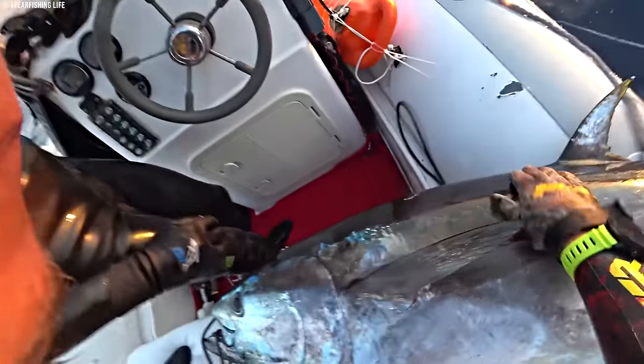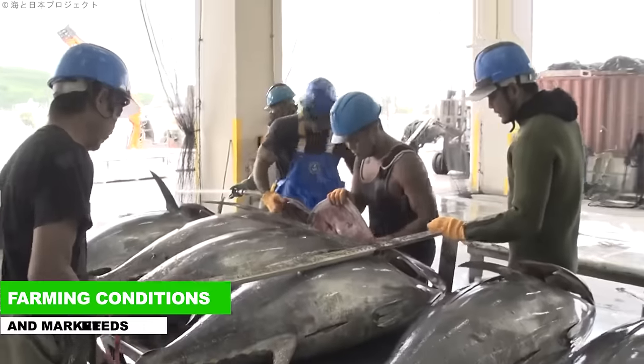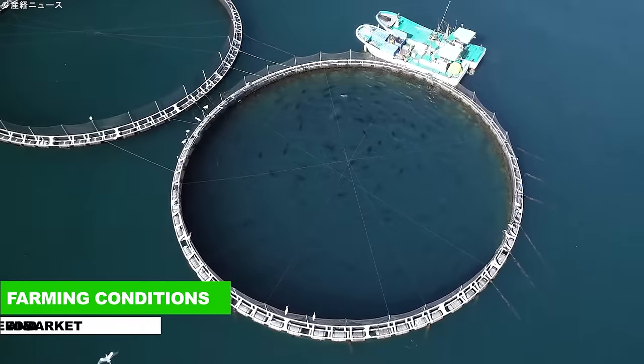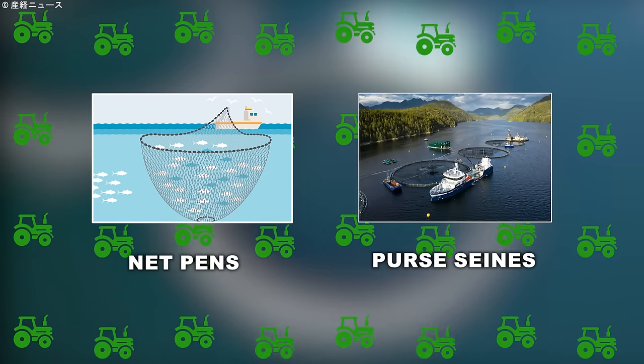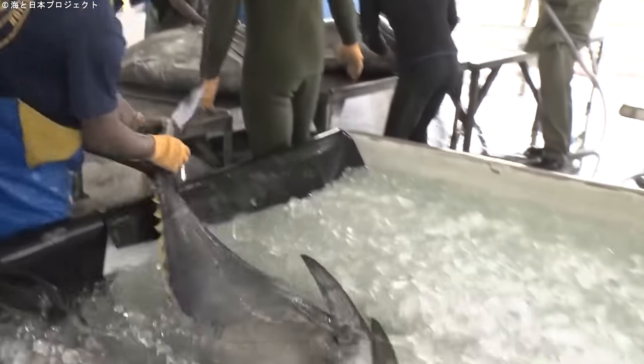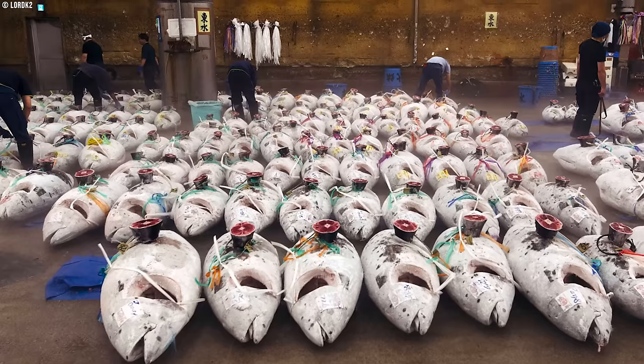The tuna can grow to the right size for the market, which can take a few years depending on the farming conditions and market needs. When ready, they are harvested by hand or using special equipment like net pens or purse seines. The harvested tuna is processed and prepared to be sold to markets, restaurants, and other buyers.